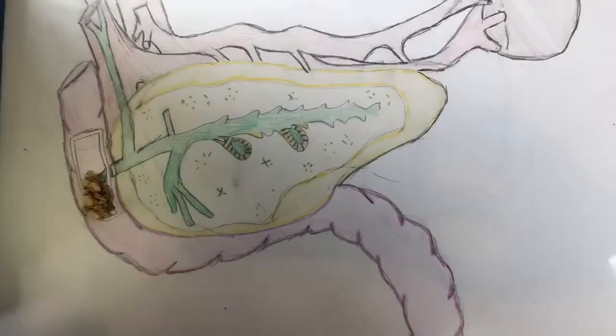The liver lies mainly in the upper right section of the abdominal cavity under the diaphragm. It contains 100,000 lobules, which are the structural and functional units of the liver. It has several functions. It detoxifies blood by removing or metabolizing poisonous substances. It stores iron and vitamins A, D, E, K, and B12.